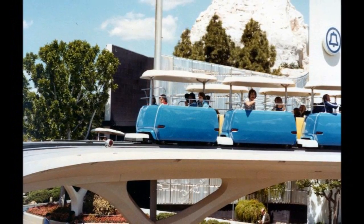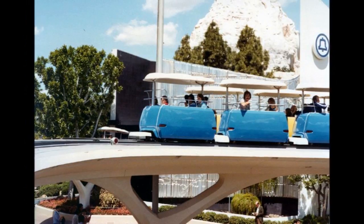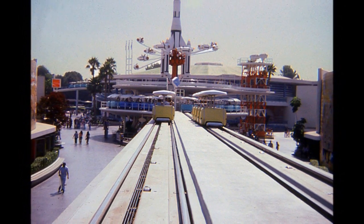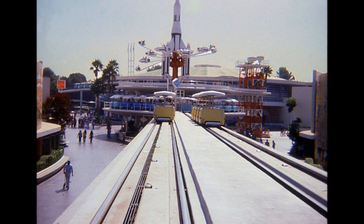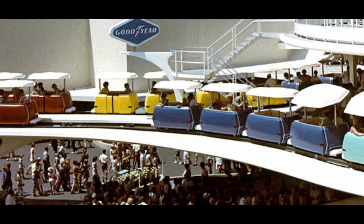The original idea for the PeopleMover was experimented with during the 1964-65 New York World's Fair in the Magic Skyway attraction that Disney designed for Ford. The attraction featured a trip through time, not quite a TARDIS, while guests were seated in various models of Ford cars.